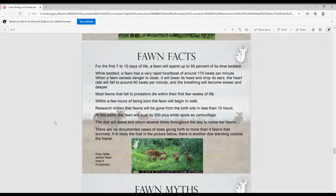Some facts. Days 7 to 10 are the most critical for a fawn. At that time, it's going to spend 95% of the time bedded. So a lot of times you're going to find them in hayfields. People will stumble upon them. They're just laying there. That's what they're supposed to be doing because they're hiding from predators until they get a little bit stronger. That's why they have all the little white spots. It's camouflage, so it helps them blend into their environment a little bit.